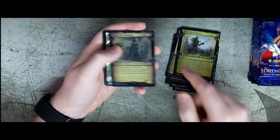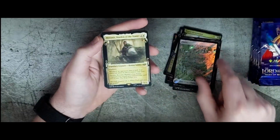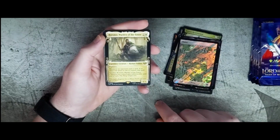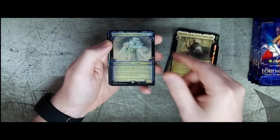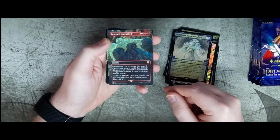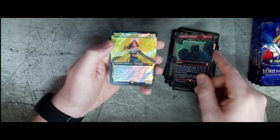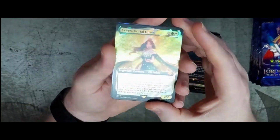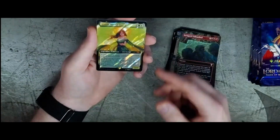Entish Restoration, really good card. Well, foil surge land. Are they all foil surged? I actually don't know. Bromir, he's a good card. I do like this card. Nice little protection. Goldberry, she thick. Isengard Unleashed. One thing I really can't tell on camera is the rarity, so I'm going to actually just look at the actual cards. Arwen, Mortal Queen in the foil surged. I don't think that's a money card, but what does she do?